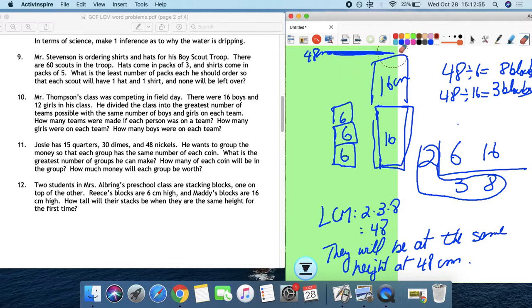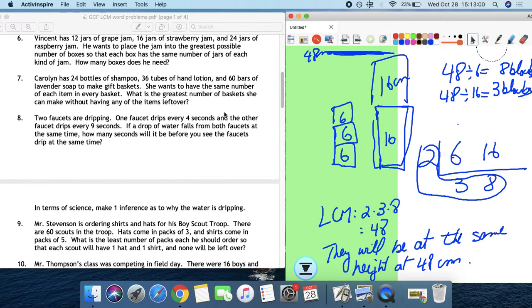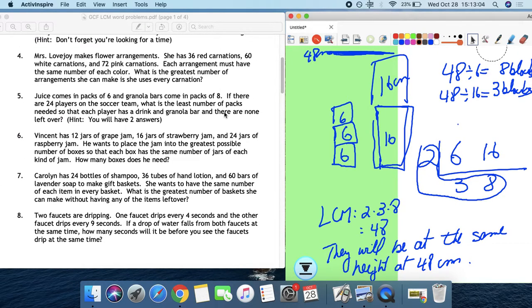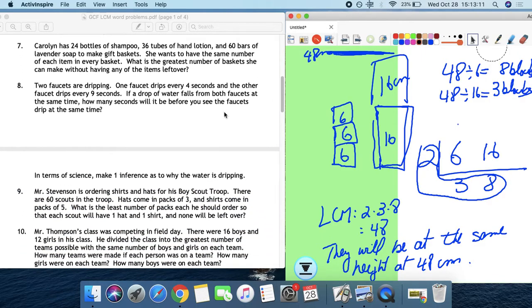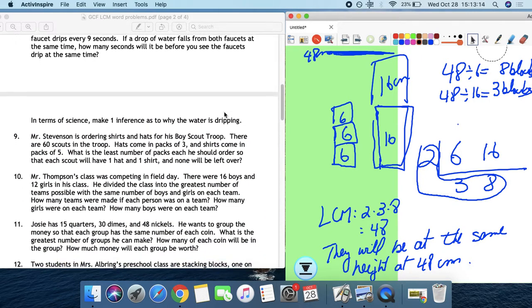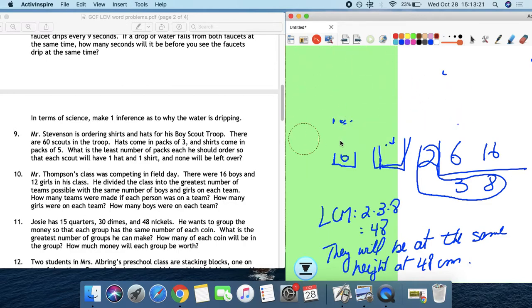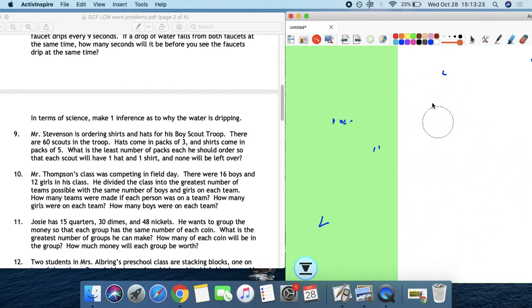Although I do want to revisit one question that is bothering me a little bit. T-shirt number 9. Okay, something is throwing me a little. So I'm just going to redo number 9.